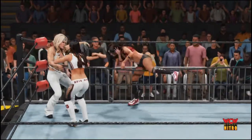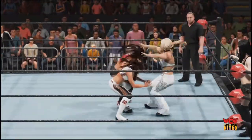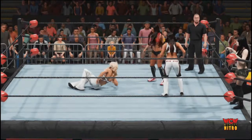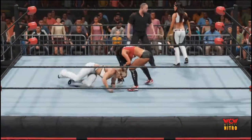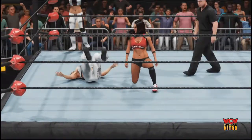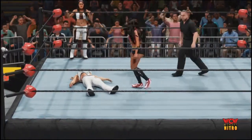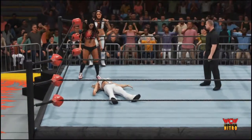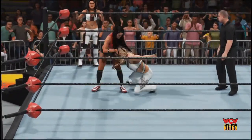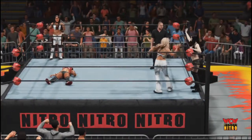Nikki Bella with the tag. Big time impact from way up high. Beth Phoenix in a tough spot now. At this point, she really needs to. Oh, goodness. Bounces her face off her knee. And now Nikki is ready. But is it enough, though? And she turns it around on her. With the tag is Paige.